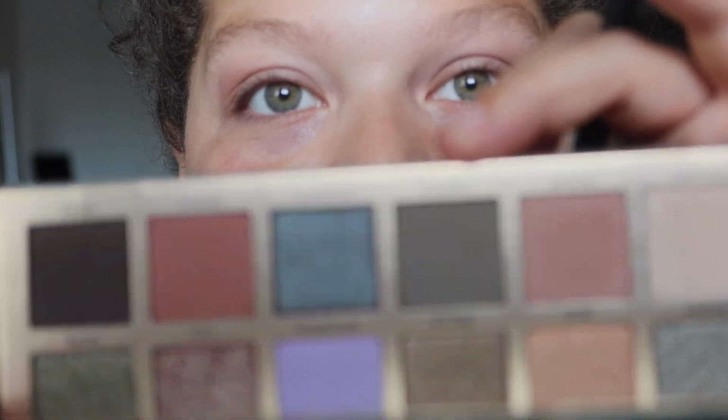Okay, so now we've got a nice transition going. I am content with how that blended out. Blended beautifully, nothing picked up, there's no patchiness. It looks very smooth. Let me go in with a different brush. This is the It Brushes 320. And now I'm gonna go in with the shade Liberty. It's a beautiful olive green. I would say it's even darker than an olive green, like an army green.